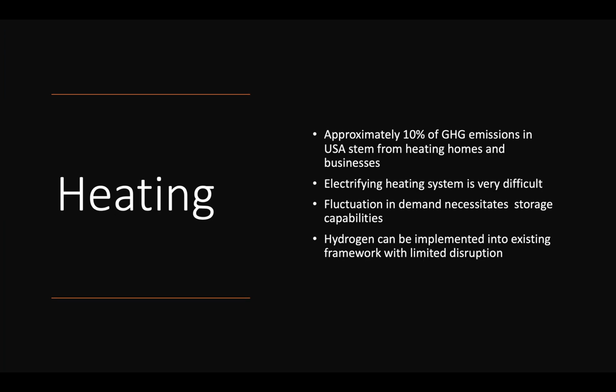In terms of heating, homes and water in businesses and domestic homes is a major source of CO2. It accounts for approximately 10% of emissions in the United States. Proposals to electrify our heating systems are gaining steam, though this presents many challenges as demands for heating vary greatly throughout the day. Due to this, storage becomes indispensable, and as we are not currently capable of storing electricity at scale, a power grid sourced purely from renewable energies faces many obstacles.